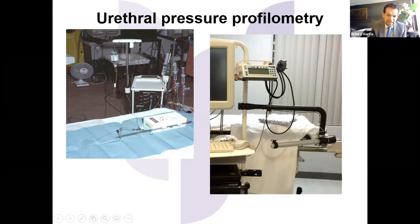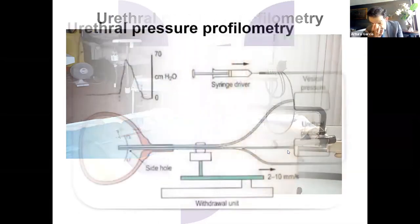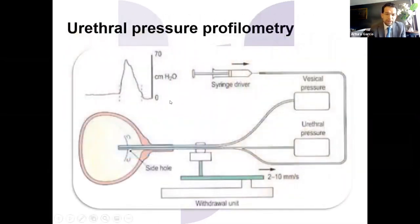This does exactly the same as this, but this is a little bit more inconvenient because we need to be moving the whole machine and the whole cart next to the patient. And this looks a little bit scary to the patient. You always have to let them know that this is not going to be touching them, okay? So this is what we do in UPP.